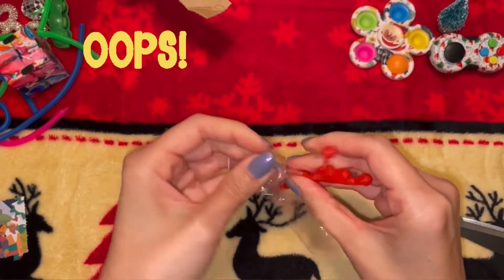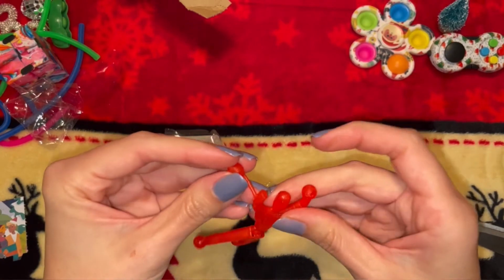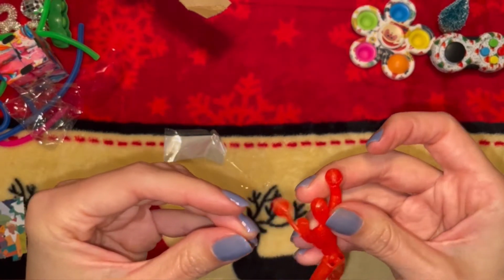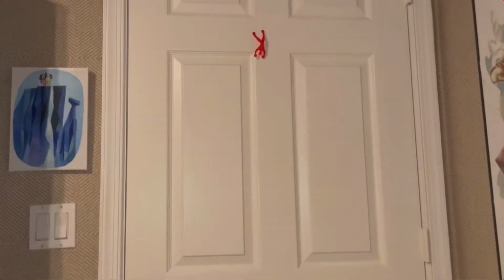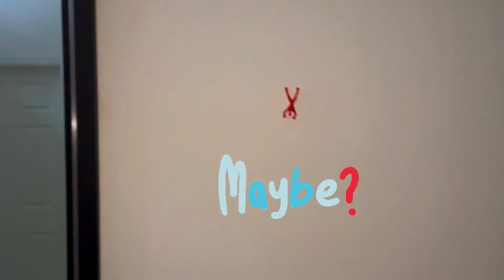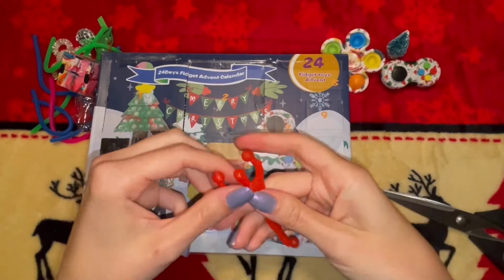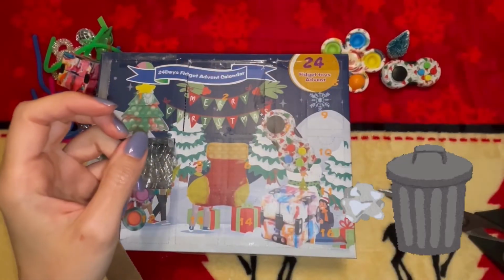Oops. Come out. Okay, so these are one of the things that you throw at the wall, and it's supposed to trickle down. Did I already break it, though? I think I fixed it. So let's throw him against the wall and see if he works. Take two. Take three. Man, this guy's a dud. All right, this is a fail. Well, this guy sucked. I don't know if he's just broken or doesn't want to work, so he goes in the trash pile.